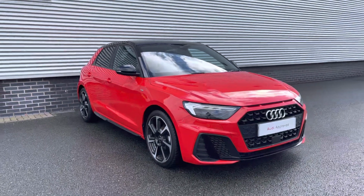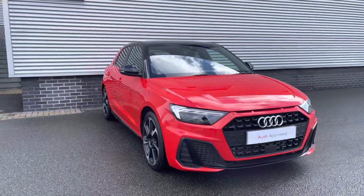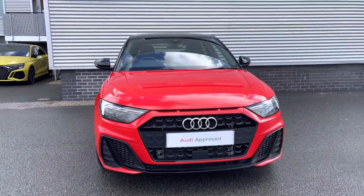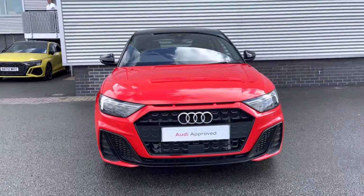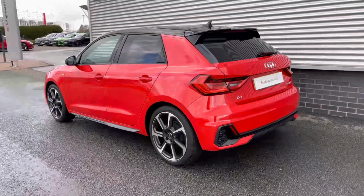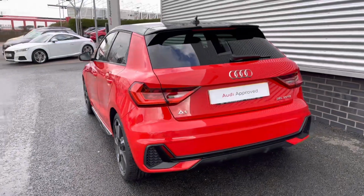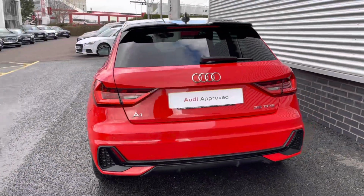Here we have the Audi A1 Sportback Black Edition 25 TFSI, powered by a 1 litre turbo petrol engine with an output of 95 PS and mated to the seamless S tronic automatic gearbox. It can return up to 45 miles per gallon and is finished in the stunning Misano Red pearlescent paint.